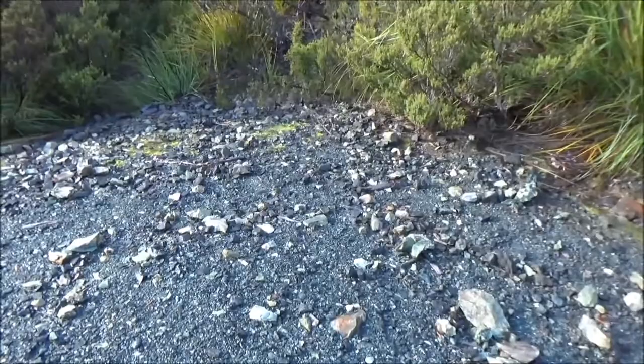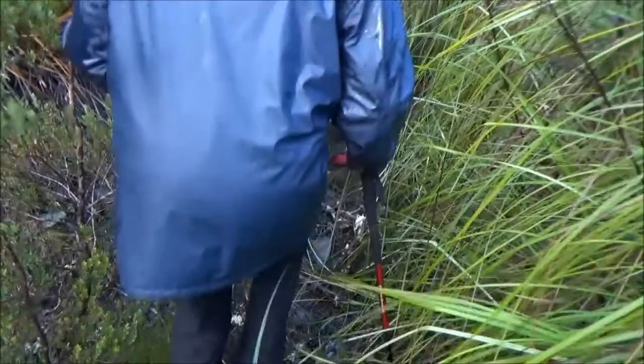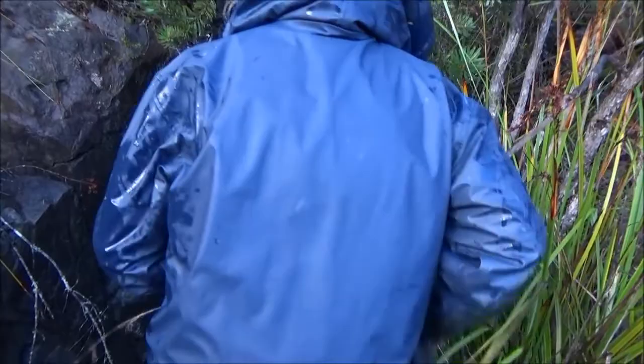I'll let you lead the way, and I must warn you that it's a bit wet. You might get your feet wet. Oh, it's in there. Can you pick your way? Ooh, let's have a look. Don't you love cutting grass? Yeah. Just take your time. Oh, it's over there. Yep. Keep going. Here it is.